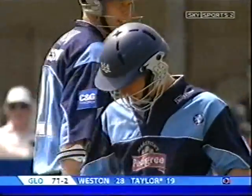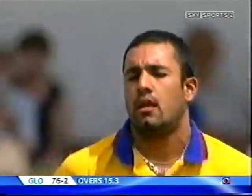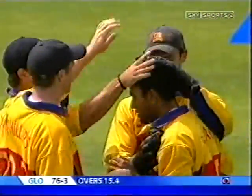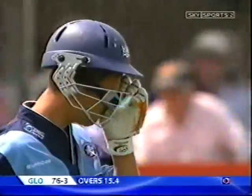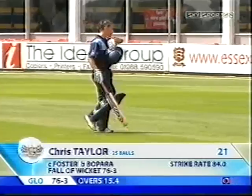And there we go again. Too many boundaries for Essex's liking. Is that out? It is. What a good catch that is by James Foster. Ravinder Bopara's done the business. Second over, first wicket, and it's Taylor's gone, and he'll be absolutely livid with himself because he really did chase a pretty wide long hop in reality. Taylor has gone for 21. 76 for 3. We're in the 16th over. It's the end for Taylor, who drags himself off, having made 21.